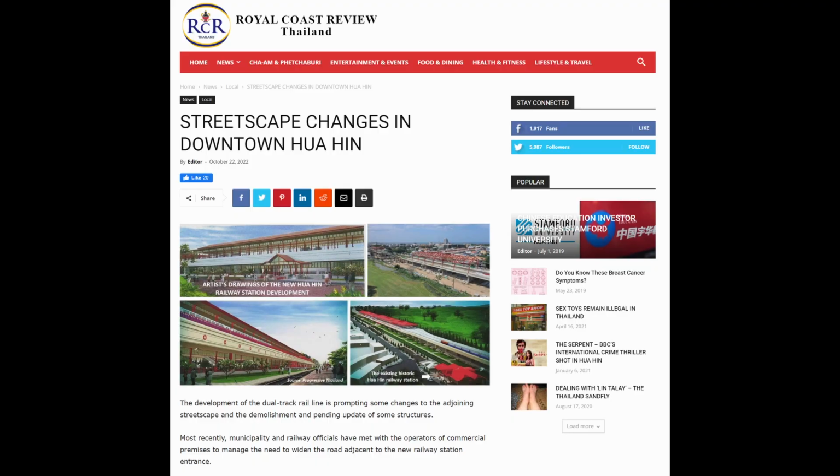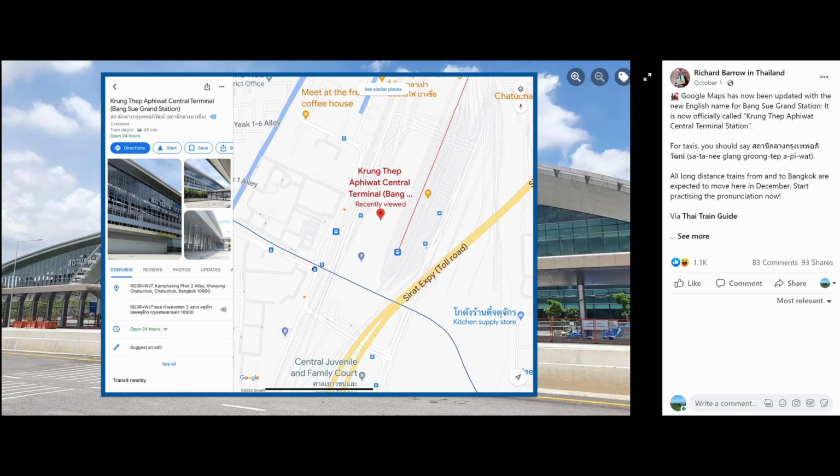I'm glad to see they're taking the design cues from the iconic King's Waiting House next to the existing station. Richard Barrow brings news that will make the critics of my pronunciation of Bang Su Grand Station happy. The station has been renamed to Krung Thep Aphiwat Central Terminal. No matter how you say Bang Su, it was easy to say, especially for tourists trying to get to the station. The new name is destined to cause issues.